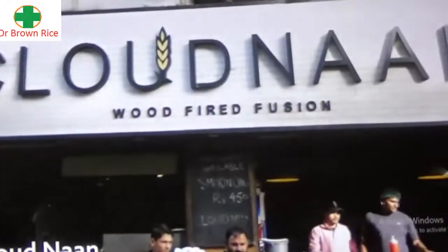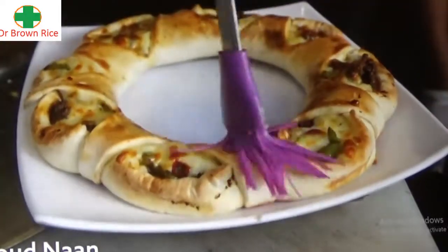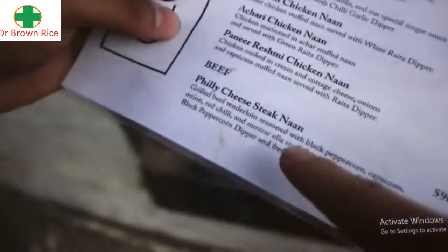Pakistan. Wait, is this the Philly cheesesteak? Yeah, that's the one. So what they do is that they take every kind of stuffing and put that into the naan, the chocolate, cheese, potatoes, whatnot. Not quite pizza, but like calzone style. So he has the base, he fills it with the ingredients. It's going to be the Philly cheesesteak and the other things that we got.